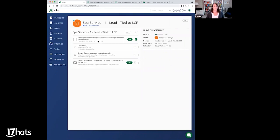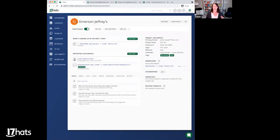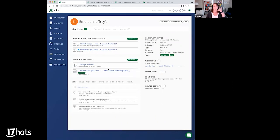For example, 17 Hats automatically sent this questionnaire for us. The next two steps of this workflow are things that we need to do as the business owner. We need to pick up the phone and call Emerson to follow up on her inquiry and her questionnaire. And the goal of that phone call is going to be to book an in-person in-dog consultation. So let's jump back over to Emerson's project, and we are going to pretend I'm calling Emerson right now. So I can check off this task from my workflow.